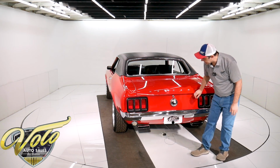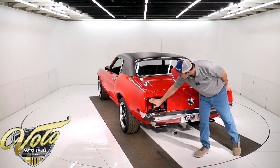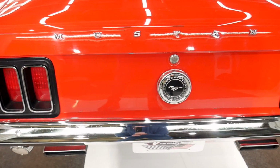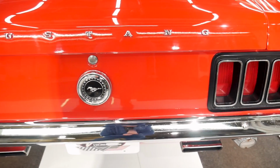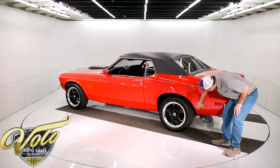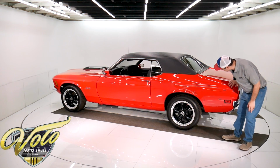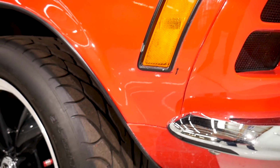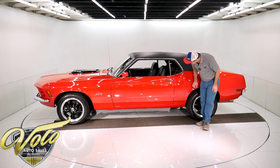This is all painted nice. Tail lights are excellent. They might be new. The bumper's got a little patina, so it might have been replaced, but maybe years ago. The Mustang letters, the gas cap are new. Really nice. No bubbles down here, smooth. A little paint is flaked off. He blacked out the marker lights and some of the paint flaked off. He blacked out the wheel well moldings.